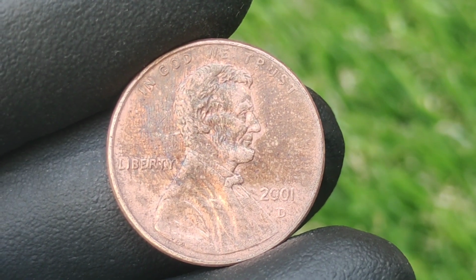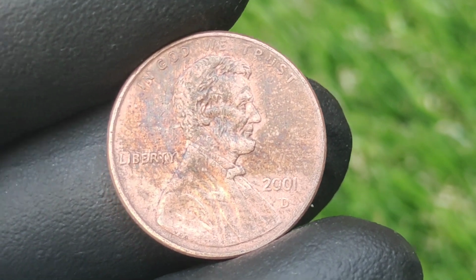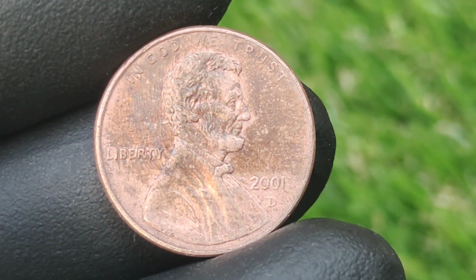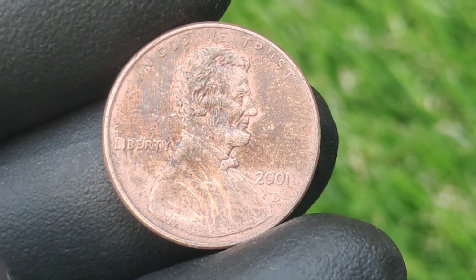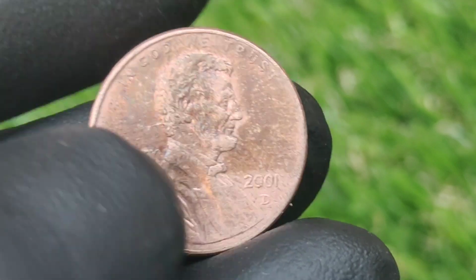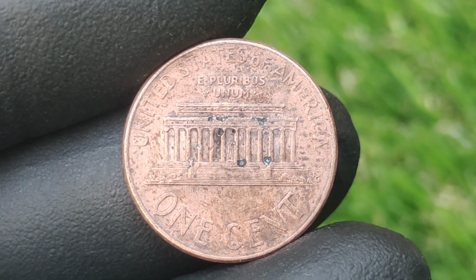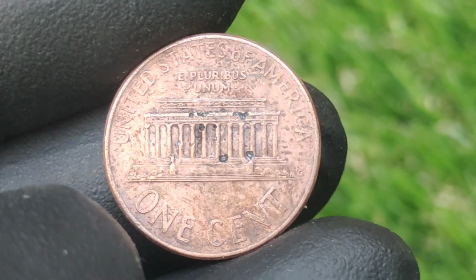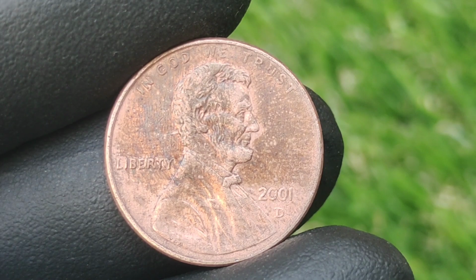The error in question lies in the minting die used for some of the 2001 pennies. It's known as a double die error. This means that the die, the stamp that's used to create the coin's design, was misaligned during the striking process. As a result, the image on the coin was imprinted twice, creating a doubling effect, giving the coin an unusual, off-center appearance.